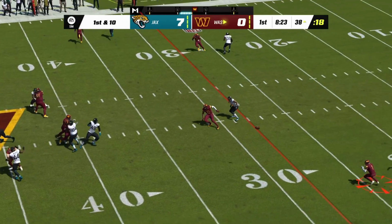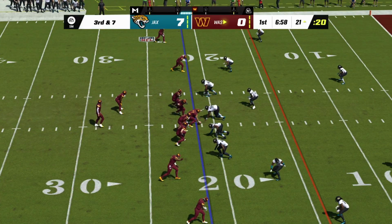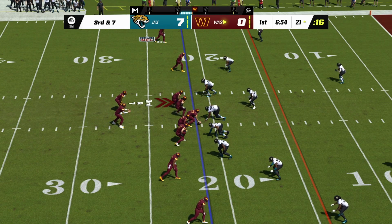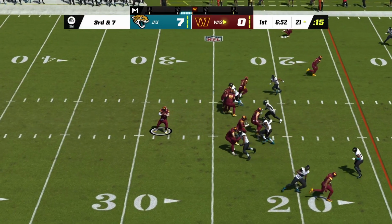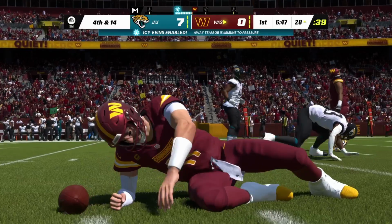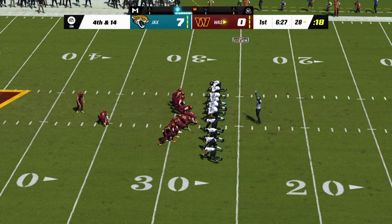Wentz going to throw. Target is Dotson, and he's got him. And the Jags have 5 in the secondary here on 3rd down. Throwing is Wentz. And they're going to get him. He's sacked back around the 28. Holding him to a field goal, that's absolutely huge with the play he just made. And he hated taking the loss there on 3rd down.